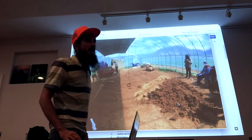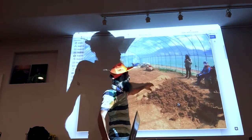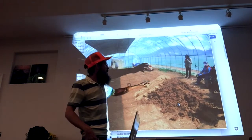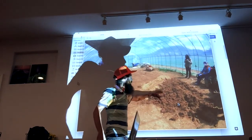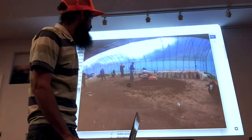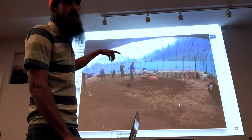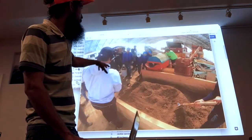But this is us making IMO 5. So we got two parts manure, one part, I can't call it manure, cow something, and IMO 4. And we're mixing it together to ferment. And he uses a power tiller to do it. And then this is a pile spread out. This is us making more of that.